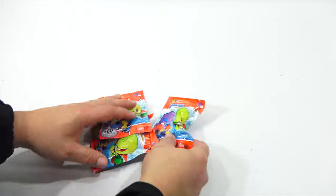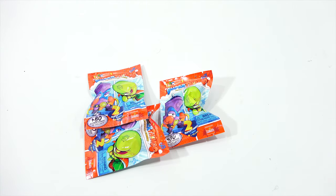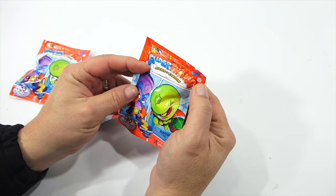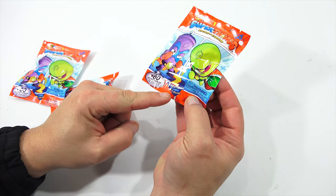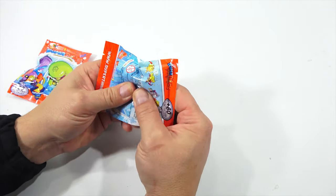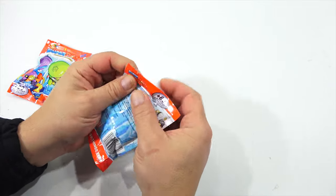Let's start with the smaller packs. There are three of them. Okay, and let's take a closer look. All right, Series 1 SuperThings, Rivals of Kaboom. Goliath, 80 to collect. SuperThings, 1 hero plus 1 villain. So there are 2 figures in there. Okay, there's the back of the pack.